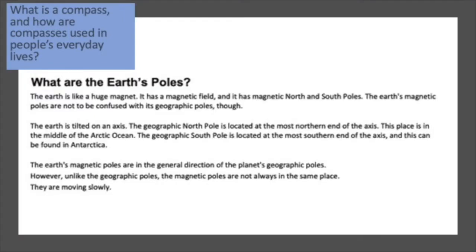What are the Earth's poles? The Earth is like a huge magnet. It has a magnetic field and it has magnetic north and south poles. The Earth's magnetic poles are not to be confused with its geographic poles, though.